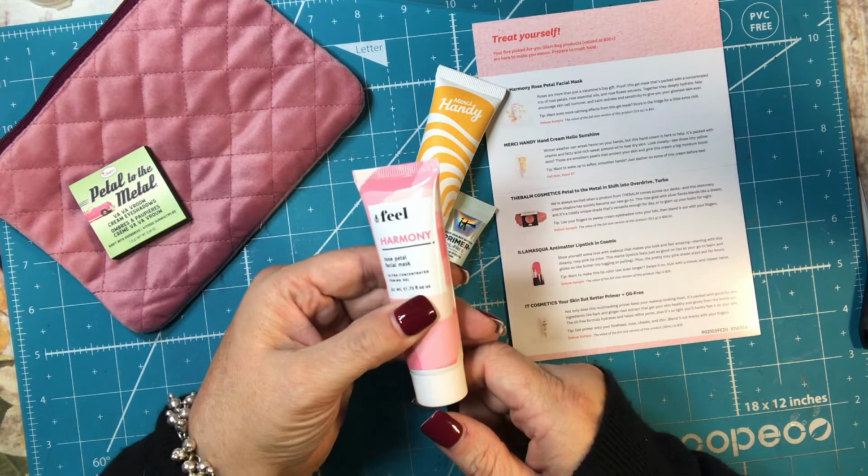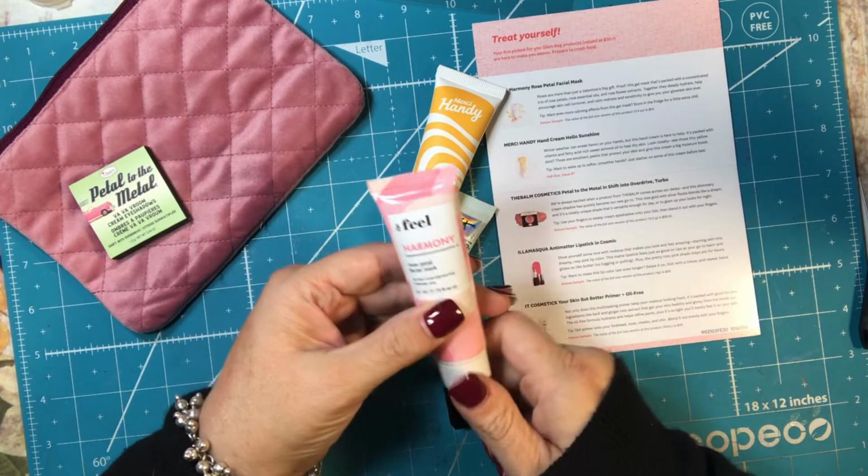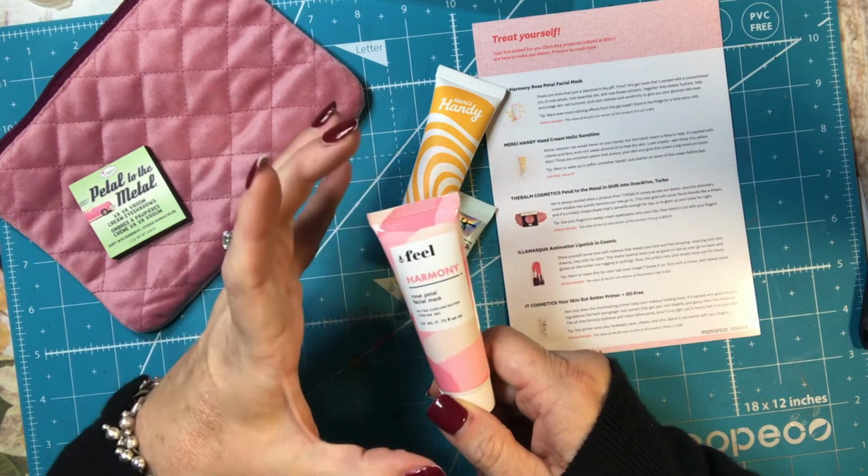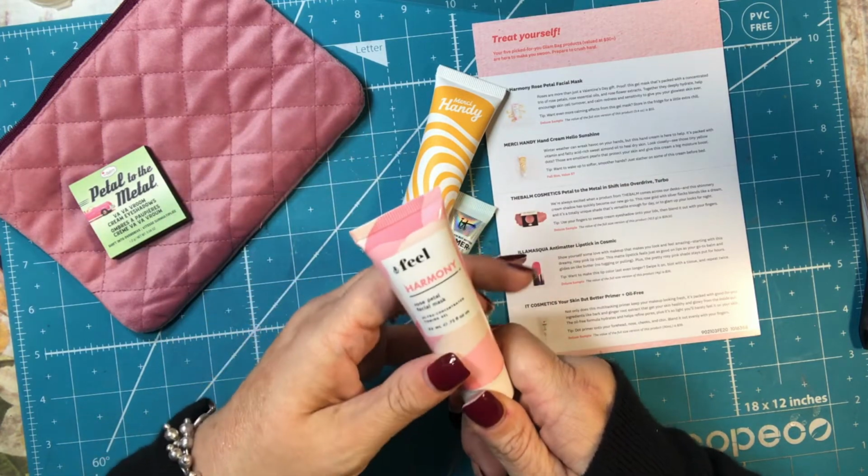So this is 0.75 ounces. This is a lot less. So the 3.4 ounce one is going to be a much larger size, but $55. So whew.